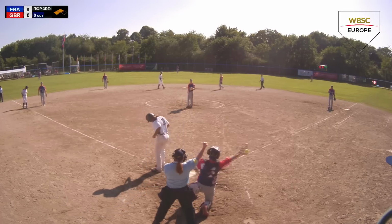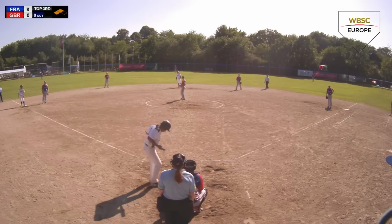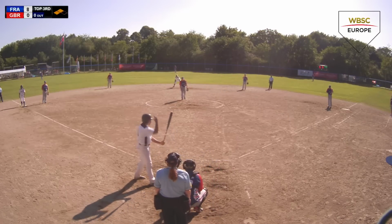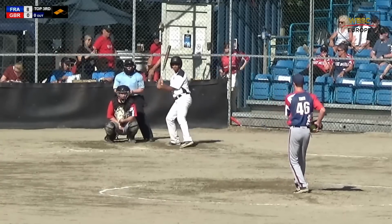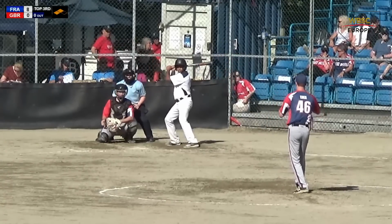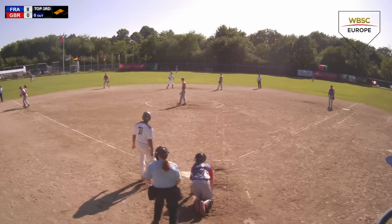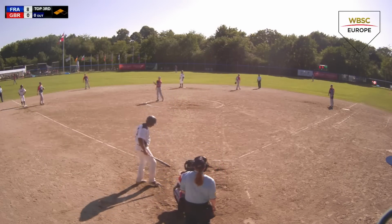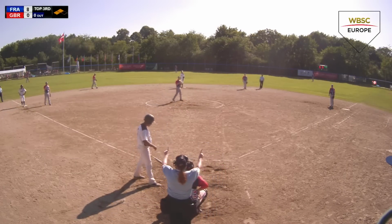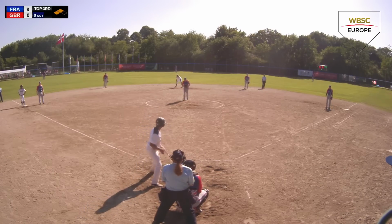A big swing by French right fielder Jacques Boucheron. I can understand why, as he did hit a towering home run his last time at the plate. He is looking to replicate that hit again. He watches that one for a ball. The throwback is not in time, and Cole is safe at third base. The home run in the top of the second inning was Boucheron's first home run of the tournament.